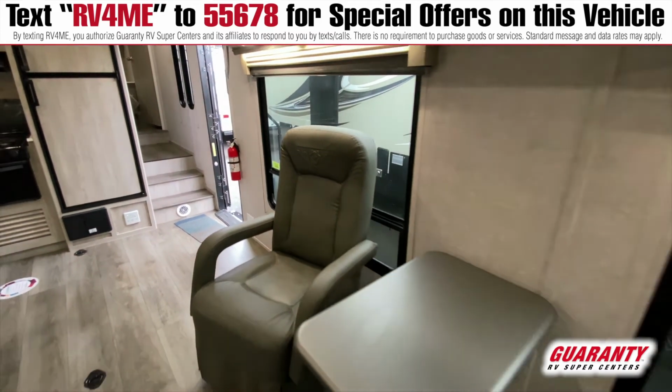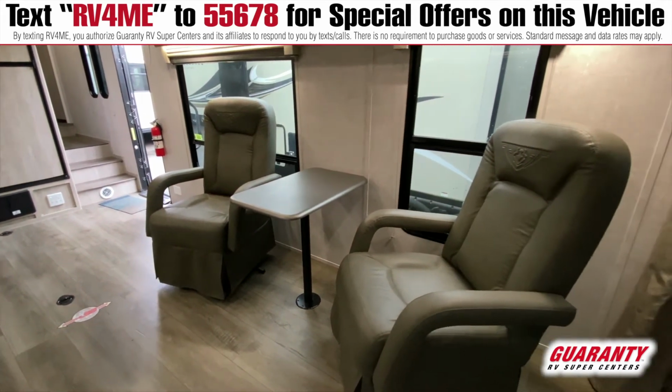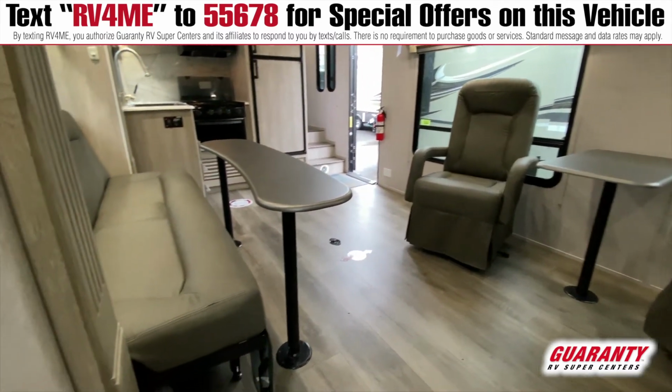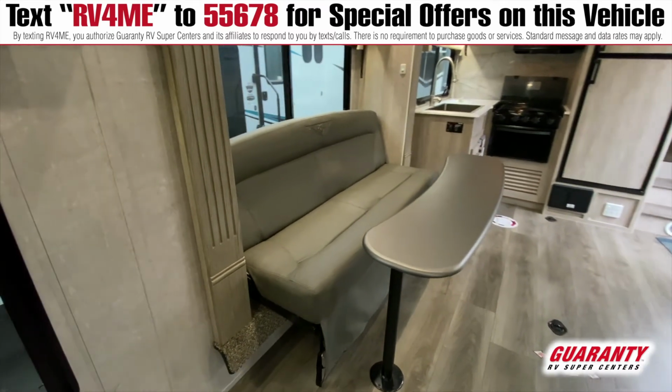Beautiful chairs here, comfortable, nice to sit in. This really does make for a great living space when the toys are finally removed and pulled out. And as we turn over here, you also have the couch with a full table if you prefer, eating at the couch rather than at a full dinette and setting all that up.